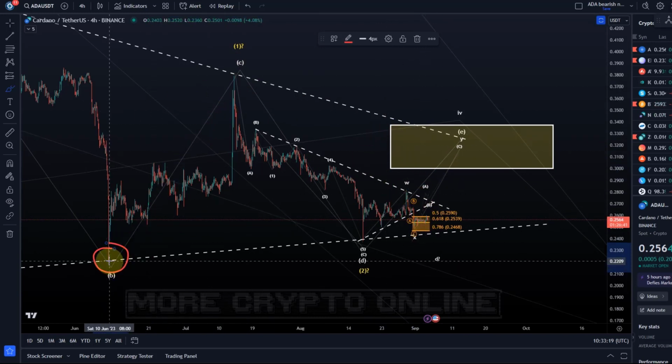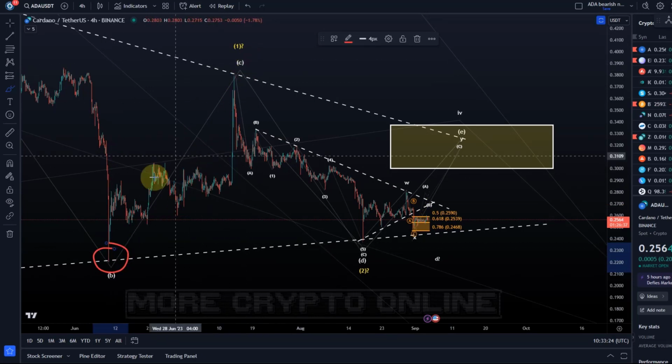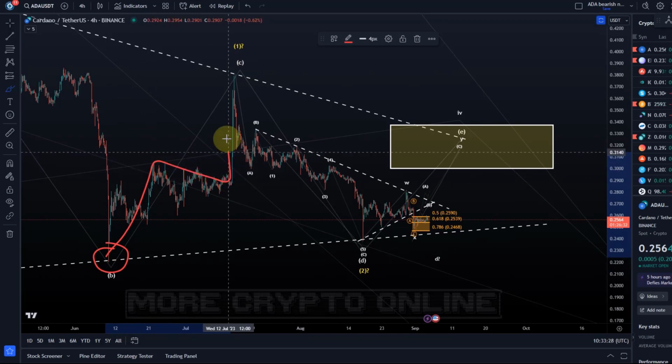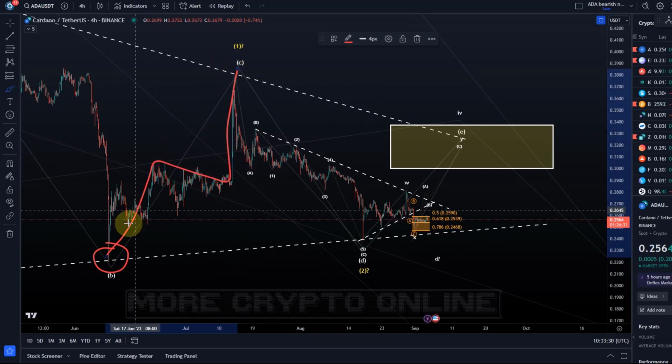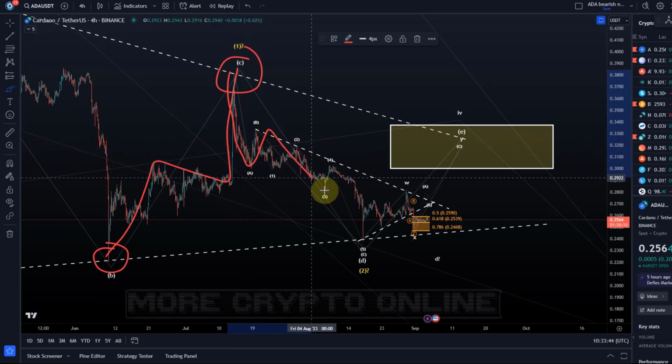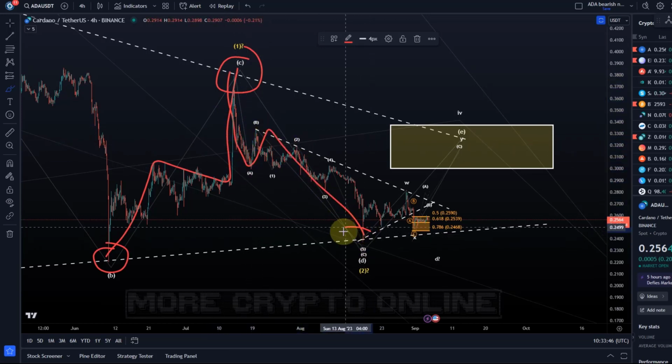Now, if all goes well, this was the B wave low. Price moved up in a 3-wave move, which I would count as a WXY correction. It moved up in a 3-wave move, or actually you can call it an ABC, doesn't matter, in a C wave here, topped on the 14th of July, and then came down in what could be a 3-wave move as well, A, B, C, in a D wave.